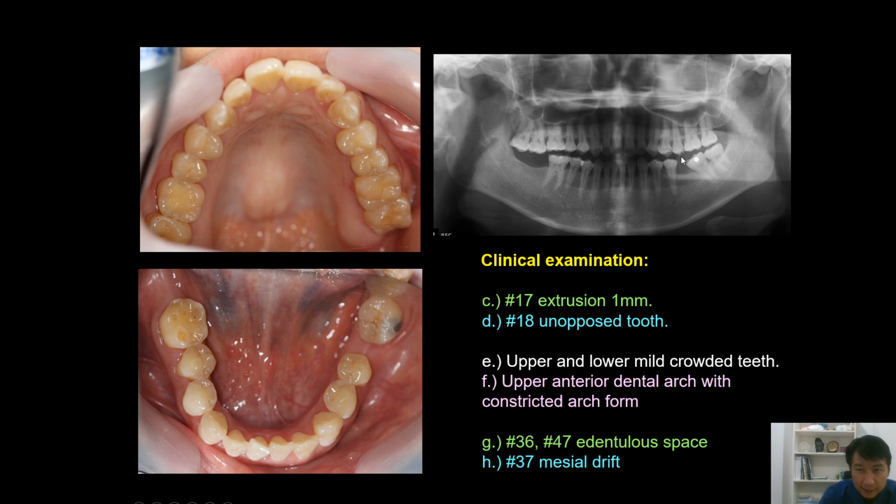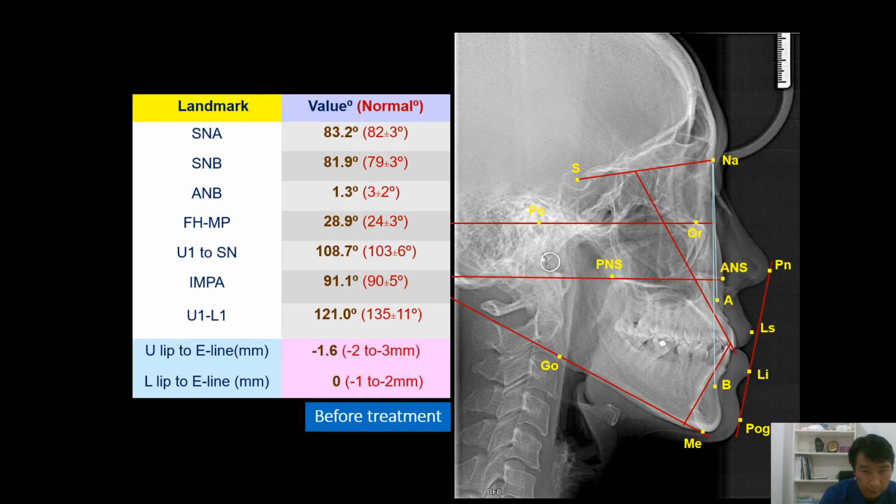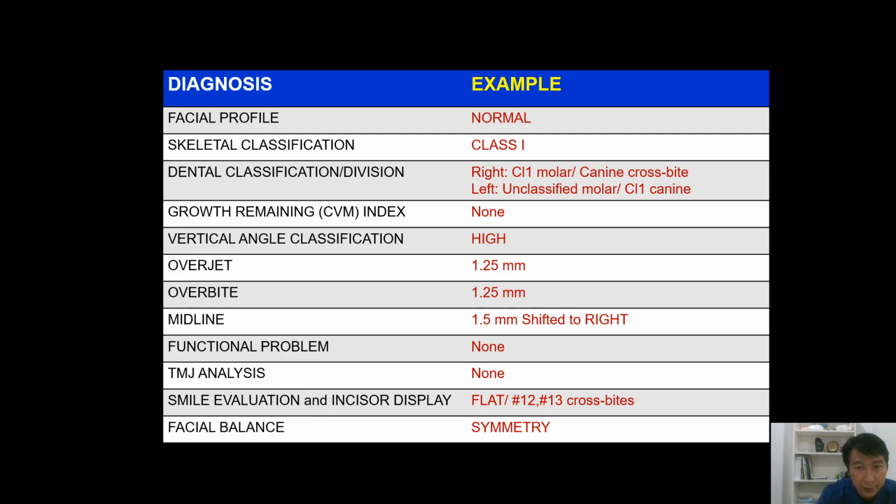Edentulous space at tooth number 36 and 47, and tooth number 37 has tipped to the front. Her profile looks good. From cephalometric analysis, the values are close to normal. At diagnosis, the overjet and overbite are a little bit less than normal.